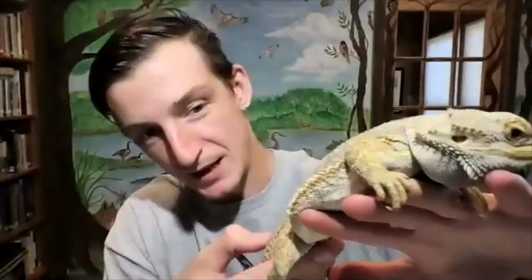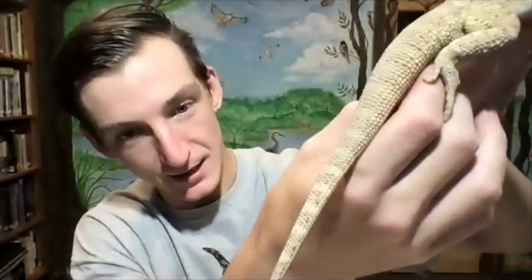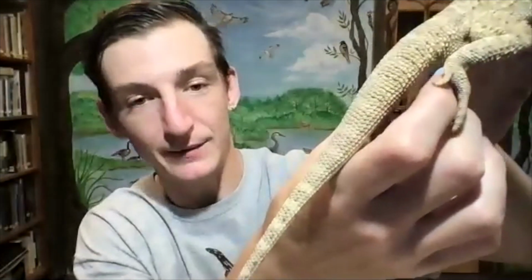So reptiles have scales all along their body. It's like a very special kind of skin. Those scales run all the way from his head down to the tip of his tail. And I'm going to try to turn him just so you can see all the scales that he has running throughout the length of his body.